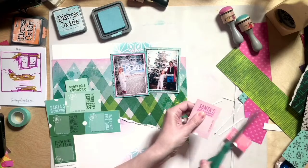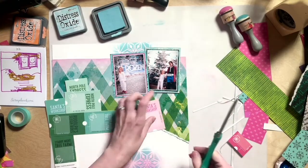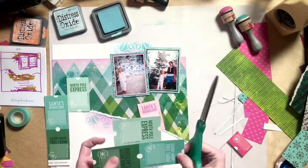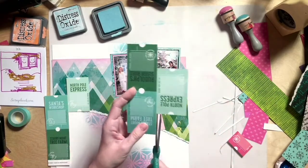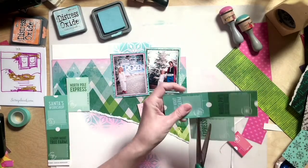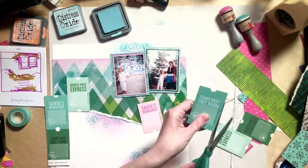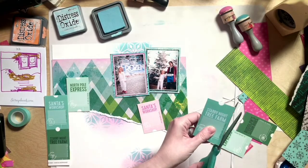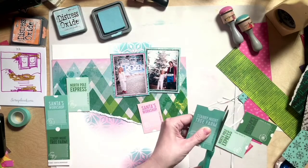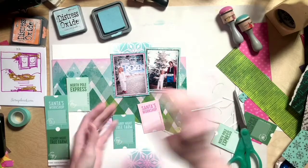This cut apart has done so much. I feel like this was one of the best things I've ever put on a kit list. We've used it like a whole die cut pack or something. Spruce up your holiday, this one says. Punch, punch, punch.